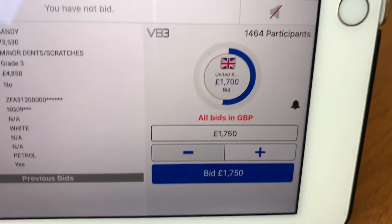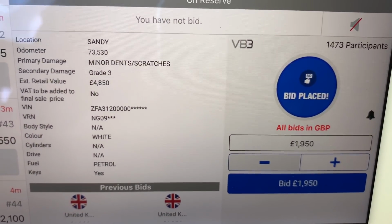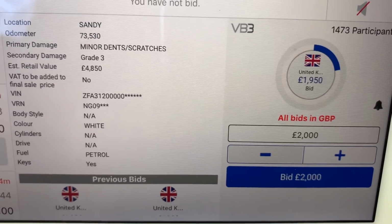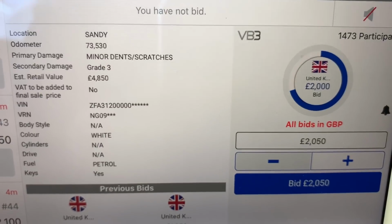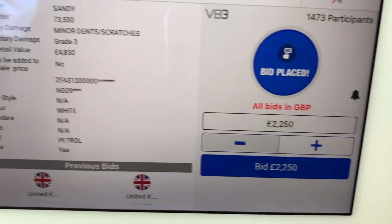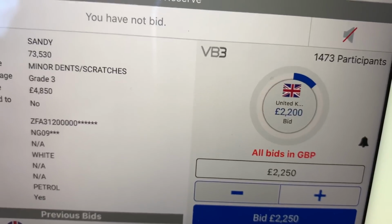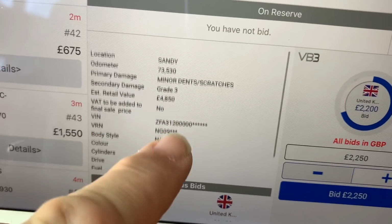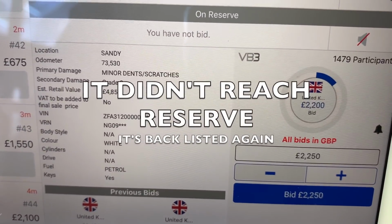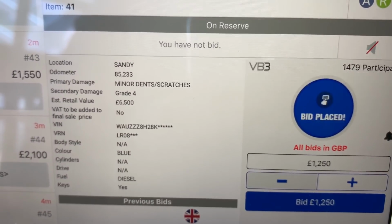Well, here comes the one on my watch list. It's automatic, next on the block. 2009 with 73,000 miles. Let's watch it. I'm not bidding on it. New bidder. See how much it goes for. £2,000, 1,950. £2,000. Crazy. 2,150. It's a decent car, but I suppose it's not damaged. Bonus time. It's on reserve. Whether it will meet reserve or not, we'll see. 2,200. It looks like it's going to go for that. Sold on approval. New bidder. We'll be back when the next one comes up.